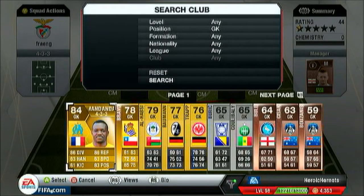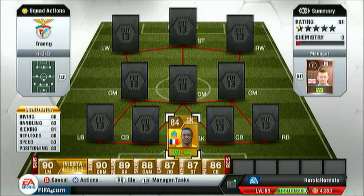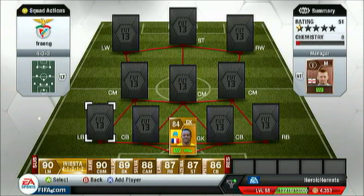good. In net, we had Steve Mandanda, just really OP, as you can see, 86 diving, 83 handling, 81 kicking, 86 reflexes, and 83 speed. All of his stats over 80, except for his speed, and he's just amazing. Lots of really, really good saves. Made the easy look easy, and the impossible look easy.